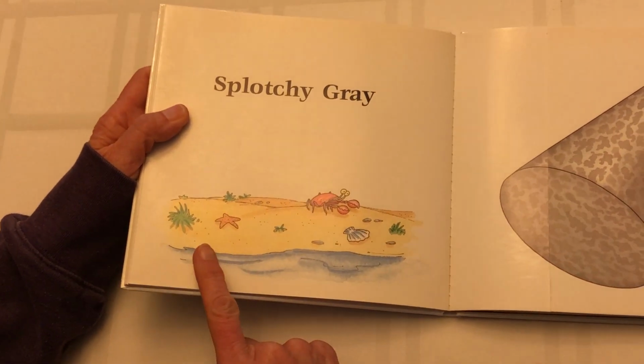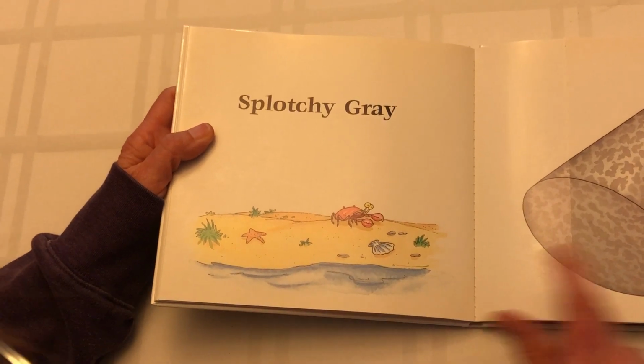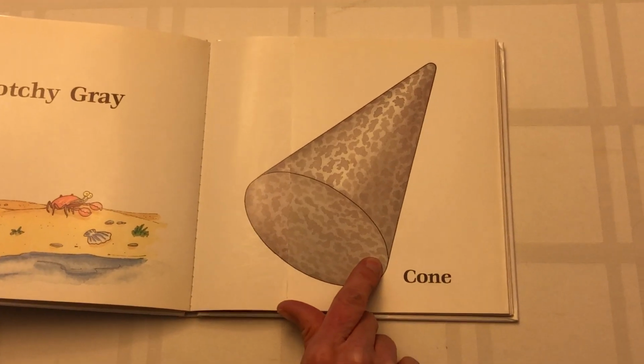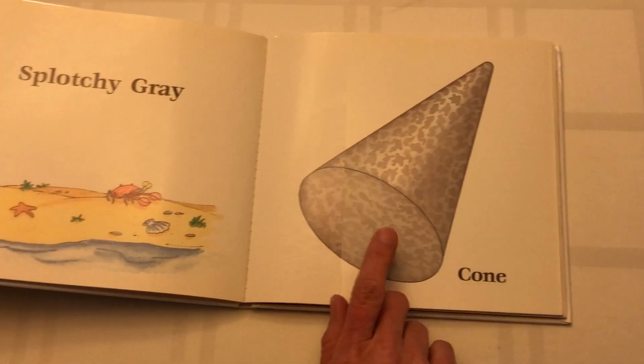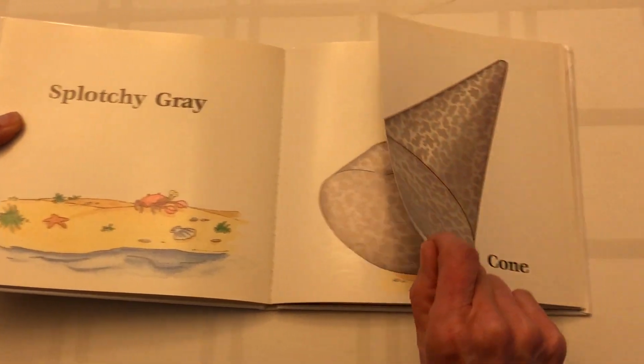I think it might be at the beach, huh? There's some little beach animals here. And under this shape, we're going to have a beach animal, I think. What gray beach animal do you know about? Let's take a look, see if you're right.